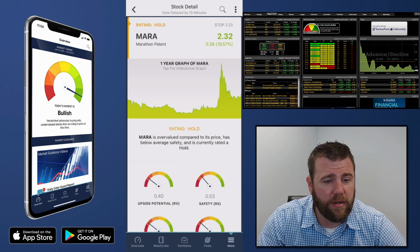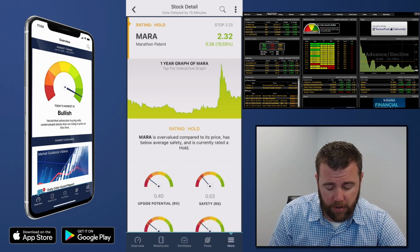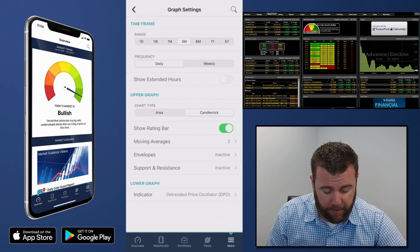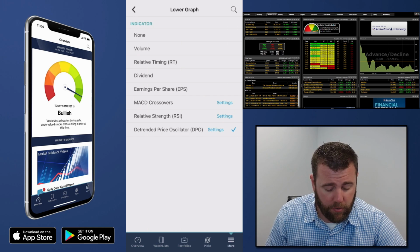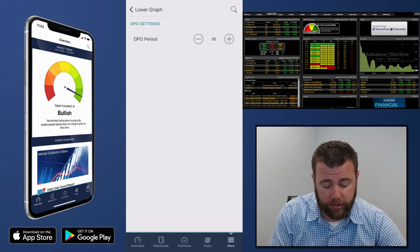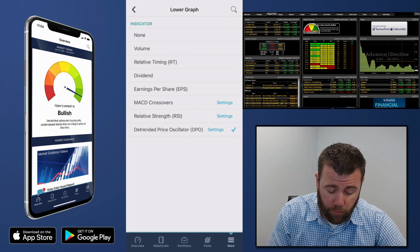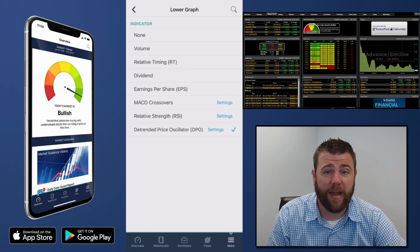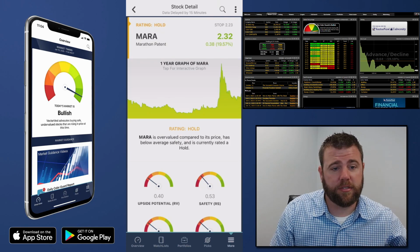How do you set the DPO? I'm unable to set it on my apps. Perfect question. So all you got to do is when you're in the app, you're on the graph, you go to graph settings at the bottom. On the lower indicator, you have different options. DPO is going to be the last option. If you want to customize it, all you got to do is click on settings. You can change the period. I have it set to the default 20 period, but you could change it to whatever you wanted there. You could also do RSI, MACD, earnings per share, relative timing, and so on. All right, so let's see what the next one is.